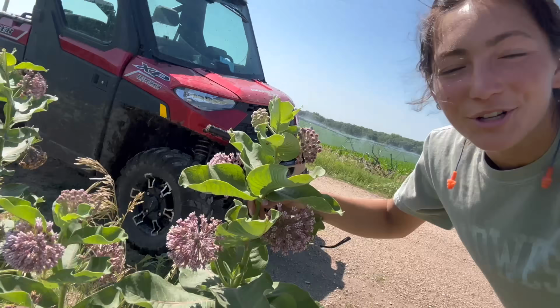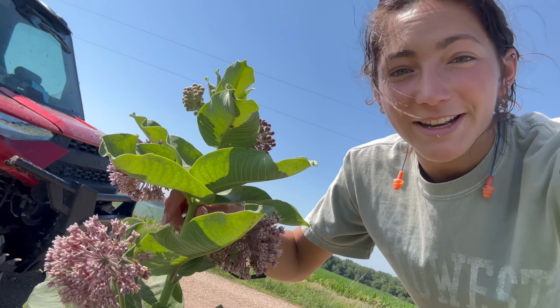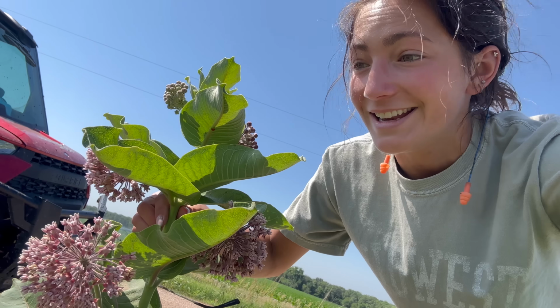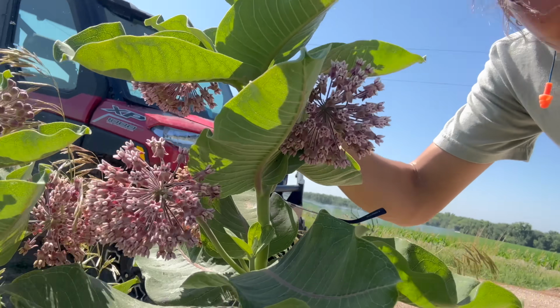Some of the milkweed is blooming in the ditches. Butterflies and all sorts of pollinators love this stuff, and it smells so good. And such a pretty purple flower too.